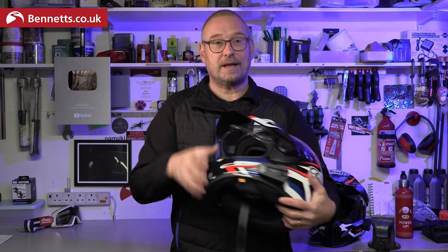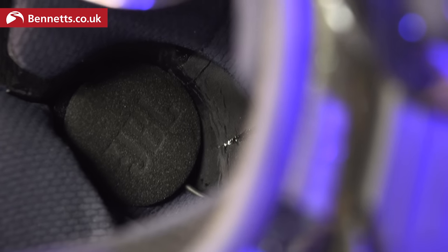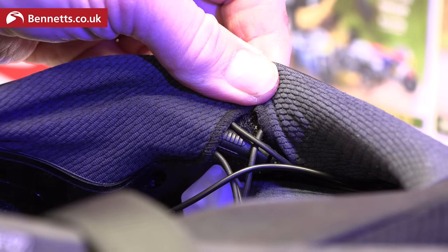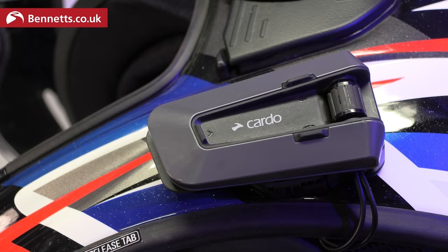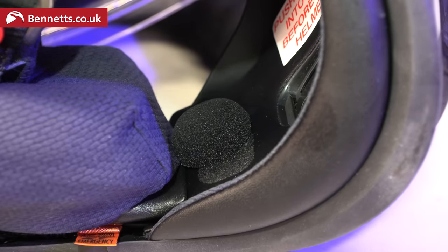Usually on Arais, the speakers are fitted into the cheek pads, but there's now recesses ready behind them, making fitting much easier, as well as making it a lot less hassle when whipping the liner out for cleaning. And surprisingly, that gap doesn't add noise. Brilliantly, the Tour-X5 also has pockets built in to accept the wiring from an intercom, so whether you're fitting a Cardo or Sena or pretty much any other intercom, the Arai has been designed to let you do that. There's even a Velcro patch pre-installed on the chin section for your microphone.